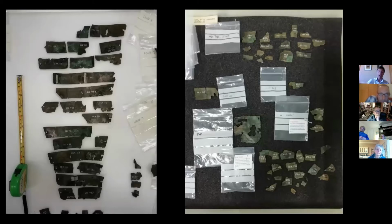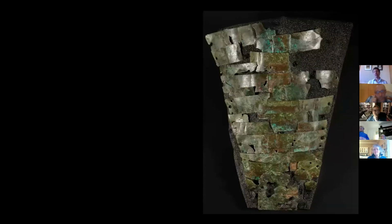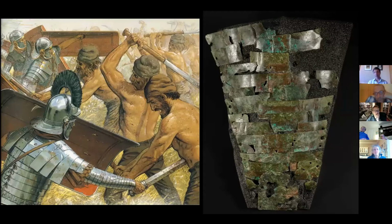And thanks to the efforts of our conservators, we were able to articulate these brass fragments into something like how they would have looked, a critical part of the armour of a Roman infantryman, preventing sword cuts damaging his arm. And it's a wonderfully flexible form of armour. But most of them are of iron. In fact, there is an iron one from Trimontium itself. What makes ours exceptional is that it's made of copper alloy.